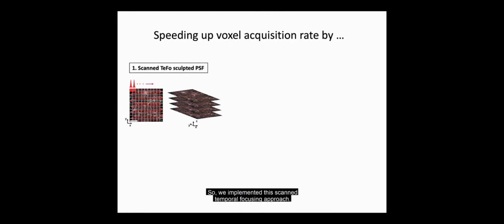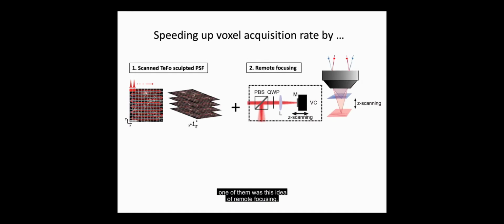So we implemented this scanned temporal focusing approach and a couple of additional ways how we could further speed up the voxel acquisition rate. One of them was this idea of remote focusing, basically by rapidly changing the divergence of the beam into the backfocal aperture by creating a conjugate plane to the sample in where we can place a light-weighted mirror on a fast scanning voice coil. We can create a scheme that allows us to rapidly scan along the Z dimension.